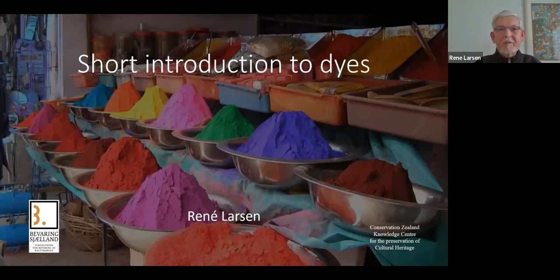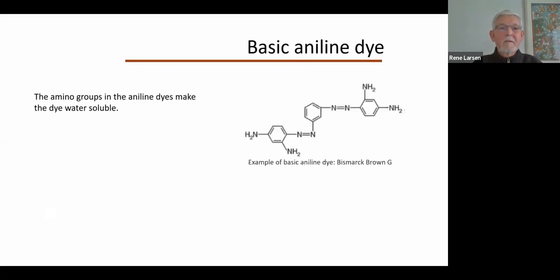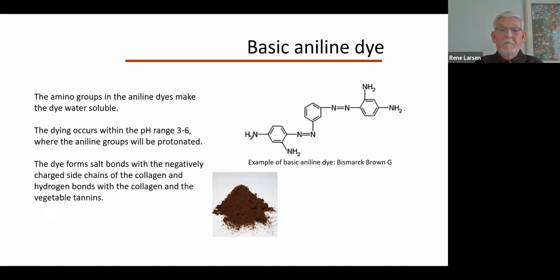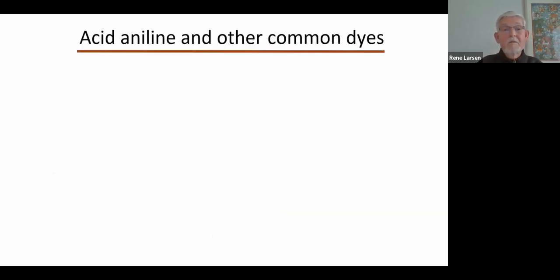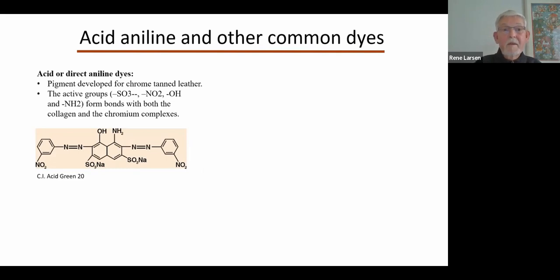Yeah, I think that's from an Egyptian dye store. This is basic aniline dye, which I think the first movie was missing, but okay. If I had to choose, that would be the one with the right pH range. Acid aniline dyes, you should be careful with because they contain sulfur and nitrogen dioxide groups. And you have direct or substantive dyes.